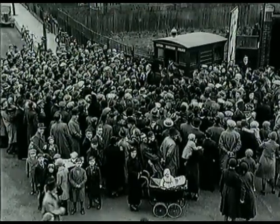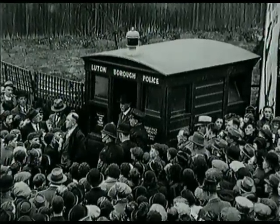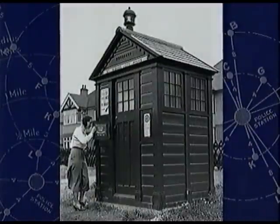But it wasn't long before the posts became fully fledged boxes and objects of great civic pride. Inside, there was a first aid kit, a desk and a logbook. The police box was also a place for the weary copper to have a rest and a cup of tea.